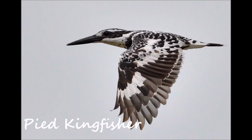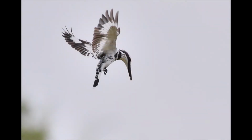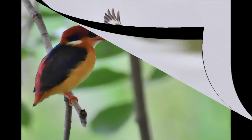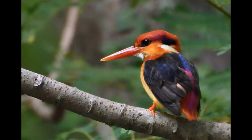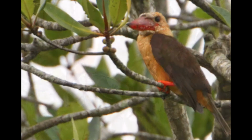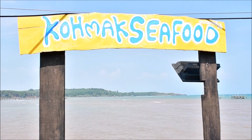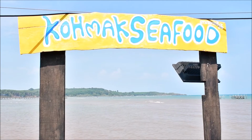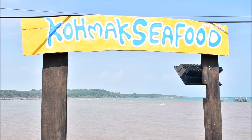Less common, the pied kingfisher is the only species that hovers above its prey before diving and catching. Although only 13 centimetres long, the black-backed kingfisher is equally as effective a killer as its larger relatives. At 37 centimetres, the brown-winged kingfisher is one of the largest, but it is increasingly threatened by habitat loss. And there's a Brahminy kite flying around there in the distance, but that's not what we're here for today. We're here for those collared kingfishers.